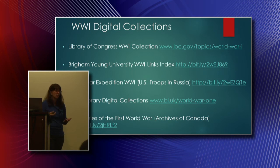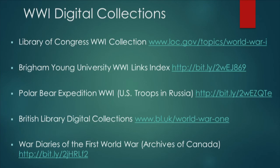So take advantage of what other countries are reporting about U.S. soldiers, especially for nurses. Because when U.S. nurses went over early in the war, they were stationed in British hospitals. So they're going to show up in British hospital records and in British Army records because the U.S. didn't have a hospital yet. These nurses were fully immersed in British hospitals and British units.